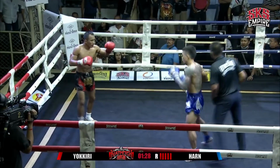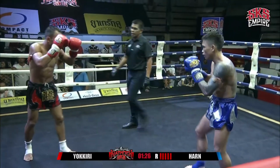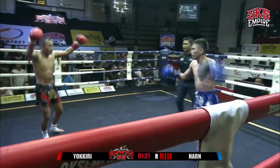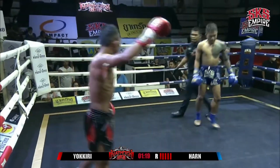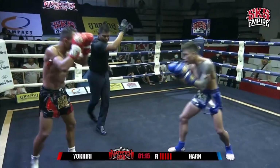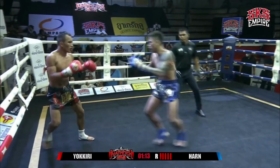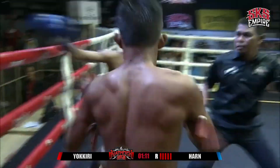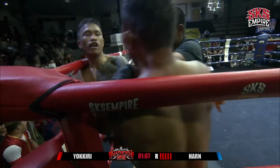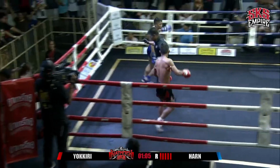Referee telling them to engage. The crowd going wild here in Samutsakan. This is what Muay Thai is all about. Continuing the action, electrifying the crowd. Both fighters think they've won it. Let us know in the comments as Harn charges across the ring with a beautiful switch kick. But Yokkiri reads it well and fires a right hand of his own.